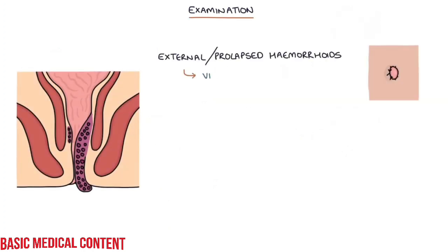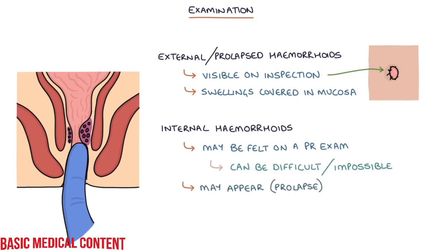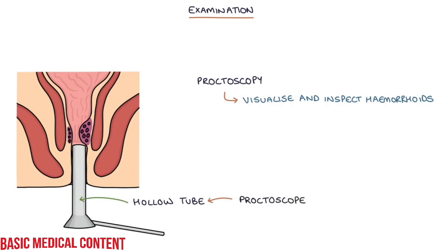On examination, you may see external prolapsed hemorrhoids visible on inspection, and these look like swellings covered in mucosa. Internal hemorrhoids may be felt on a PR exam, although this can be difficult or impossible. And they may appear or prolapse if the patient is asked to bear down during inspection of the anus. Proctoscopy is required to properly visualize and inspect the hemorrhoids. This involves inserting a hollow tube called a proctoscope into the anal cavity to visualize the mucosa.